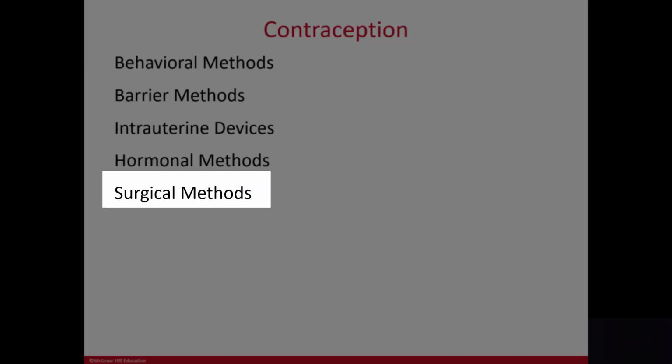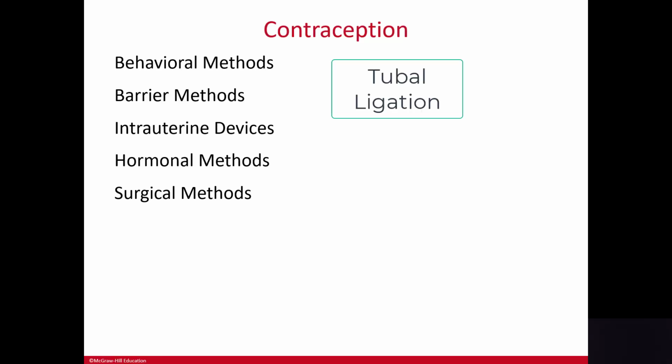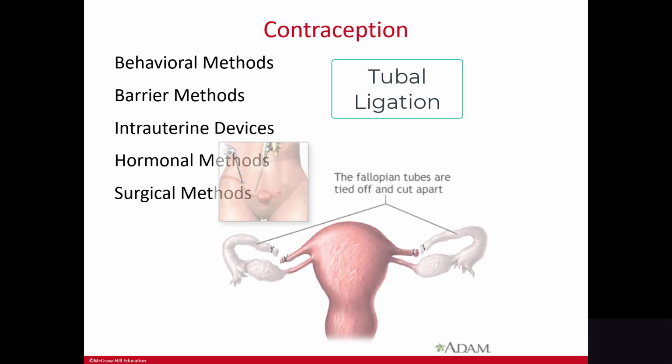The last two methods of contraception are surgical methods, and these are semi-permanent methods of sterilization. Tubal ligation is sometimes referred to as getting your tubes tied, and it's performed either laparoscopically or sometimes during a cesarean section if the mother knows they are not going to have any more children. In this procedure, the uterine tubes are cut and a segment is removed, and the ends are tied off or ligated, and then cauterized or burned closed.